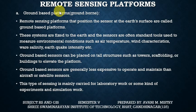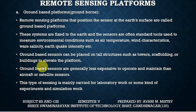The ground-based sensors can be placed on tall structures such as towers, scaffolding, or buildings to elevate the platform. Ground-based sensors are generally less expensive to operate and maintain than aircraft or satellite sensors. This type of sensing is mainly carried out for laboratory work or some kind of experiment and simulation work.